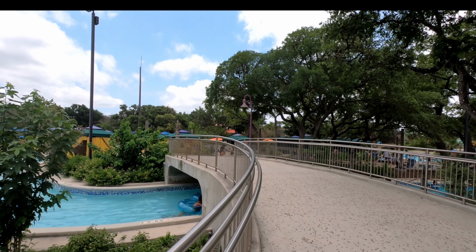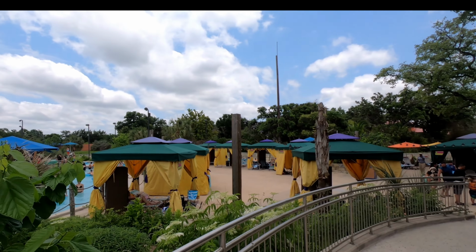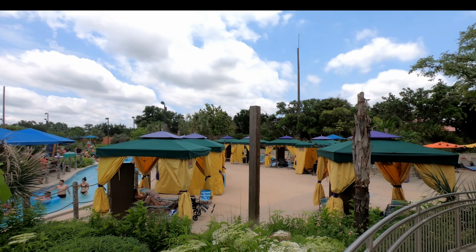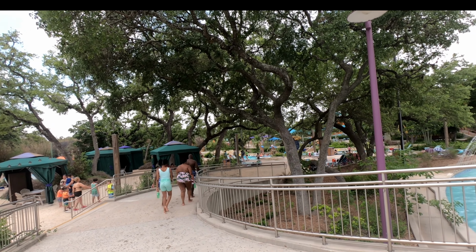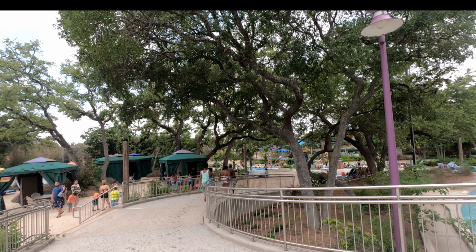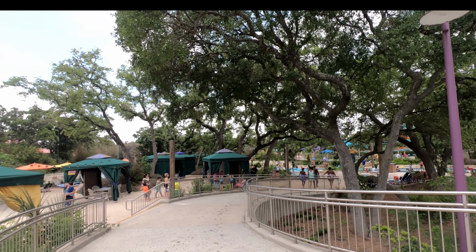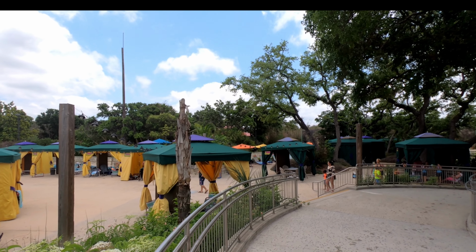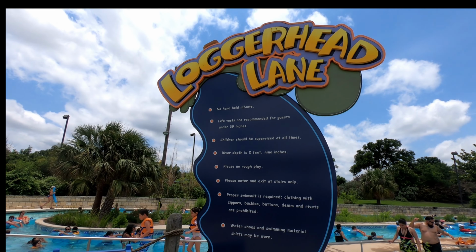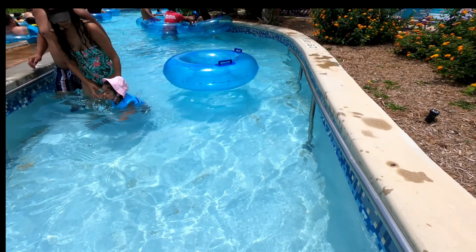Another little entranceway. Debbie and I had a cabana back here once. It was nice. They have plenty of cabanas, and also chairs. I'd get here first thing though, because these chairs will fill up quickly, and they're first come, first serve. The ones with the umbrellas are reserved. Towards the back. I think I'm gonna take a trip around the Lazy River. Let's see if we can find a tube. Found a tube.